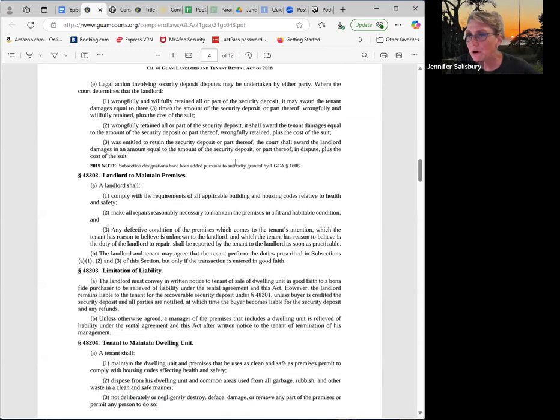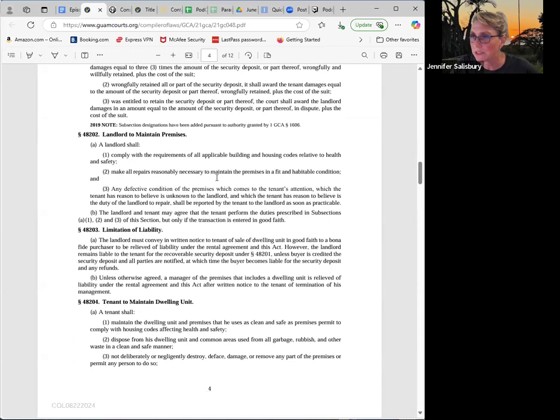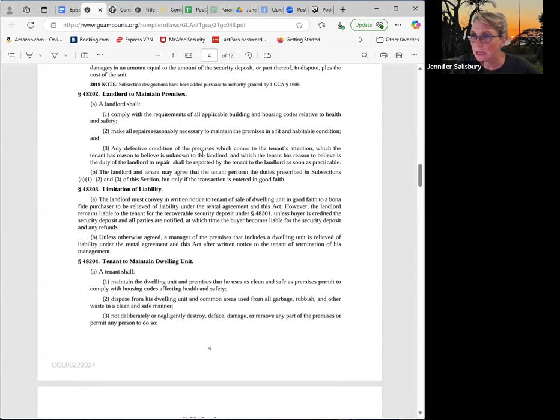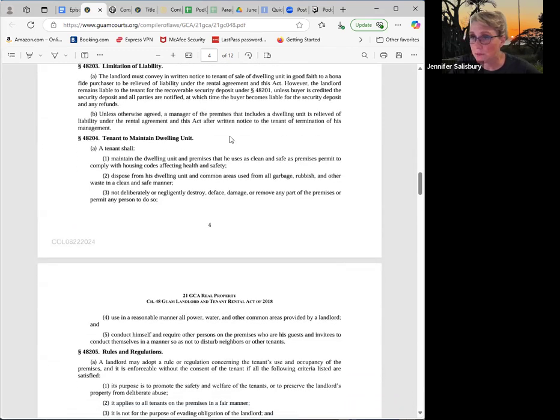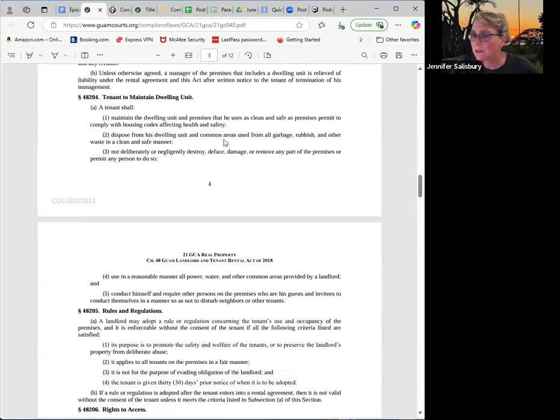Landlord shall maintain premises to comply with applicable building and housing codes relative to health and safety, which makes sense. Also, you have to make repairs necessary to maintain, and any defective condition of the premises must be taken care of. But the tenant also has a duty to maintain the dwelling unit as well. This is normal.